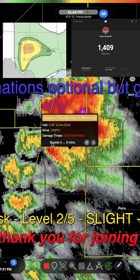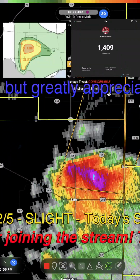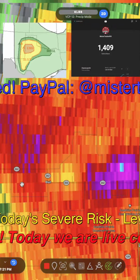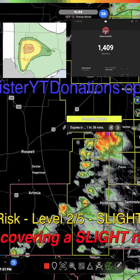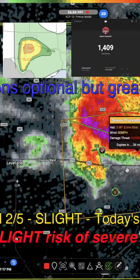We also have a 70-mile-per-hour wind considerable severe thunderstorm warning and tennis ball size hail. So if you are near the Prairie Chicken Wildlife Management Area or to the west of Morton, Texas, please be sure you are getting indoors inside a sturdy building.